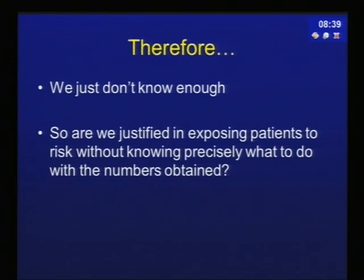So the point I'm trying to make is not that ICP is bad. It's just that we don't know enough as to what is the correct ICP to treat, what is the correct CPP. We don't know enough. So not knowing what to do, are we justified in exposing the patients to risk? I get this number of 18. Is 18 good for that patient, bad for that patient, or okay for that patient? I don't know. And therefore, am I justified in exposing that patient to risk? Risk of hemorrhage, risk of infection.